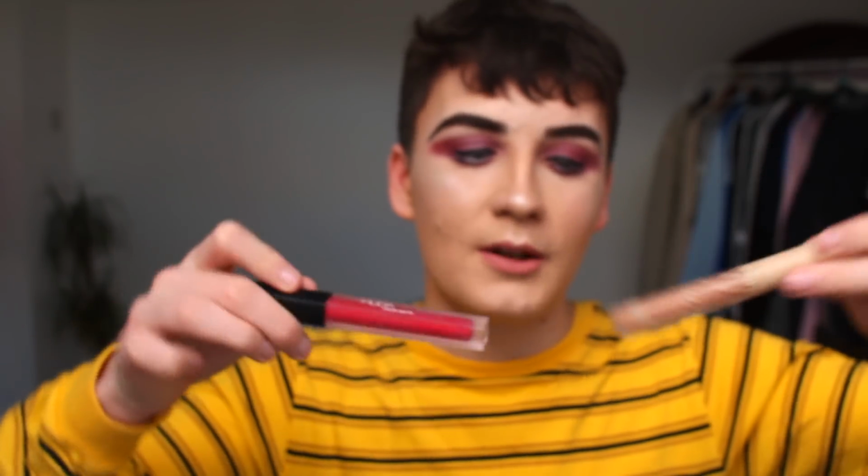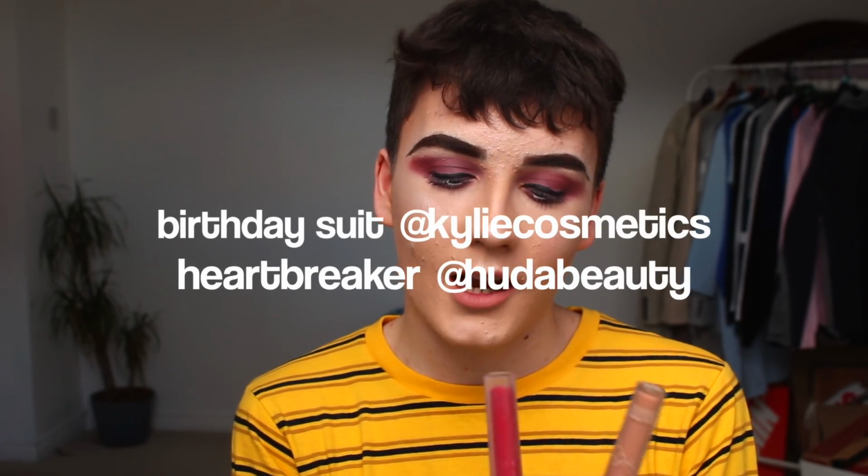And thank me later. This year for lips, these have been my two favourite colours, Birthday Suite by Kylie and Heartbreaker by Huda Beauty. The colours are stunning, the formulations are also stunning, but in particular the Huda, the smell of this is literally amazing. I want to drink it, it is that good. These two have been my favourite products all year for my lips. There's not really much more to say.